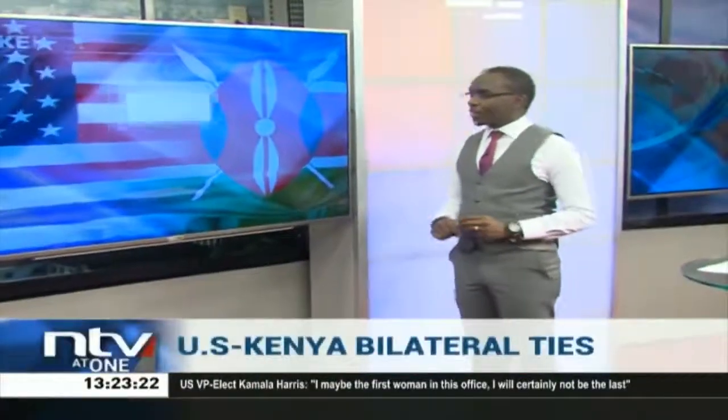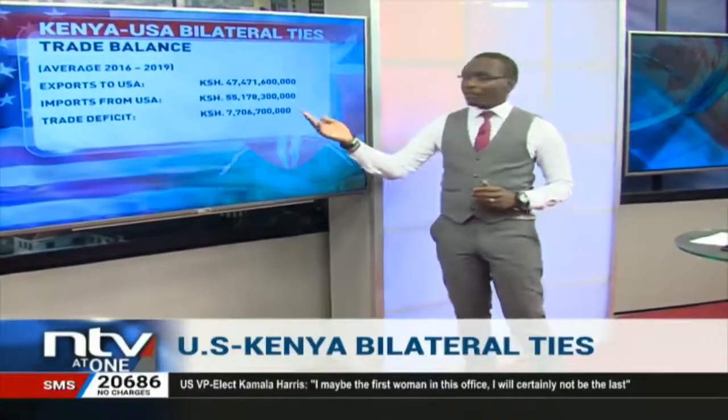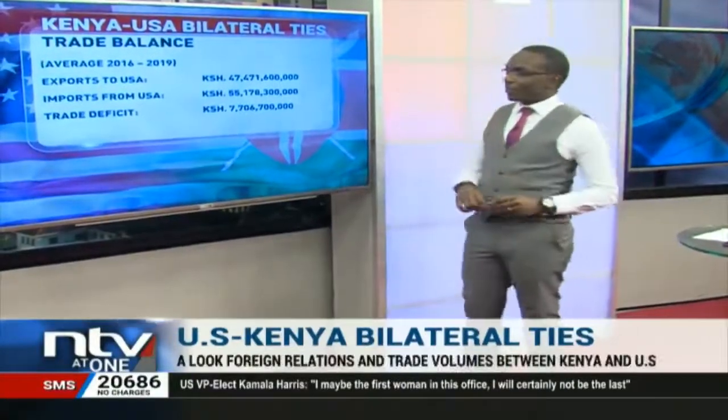And based on that, let's have a look at the key components of the U.S.-Kenya bilateral relations and trade volumes, just to look at some key numbers which inform the trade between the two countries. In terms of trade balance, these numbers are looking at the average between 2016 and 2019. That's the period of the Trump administration.